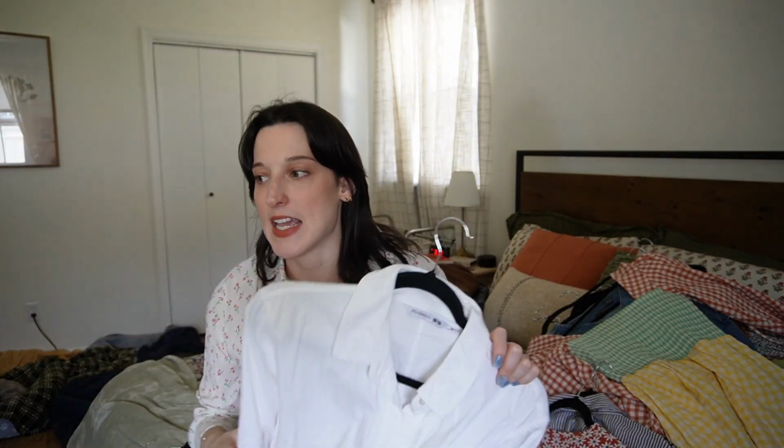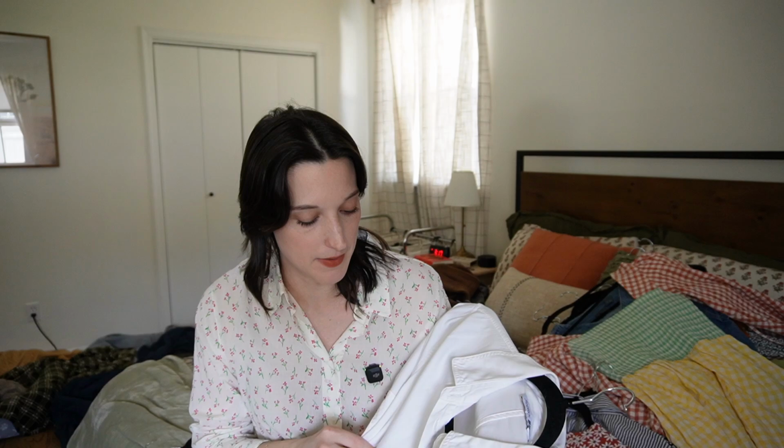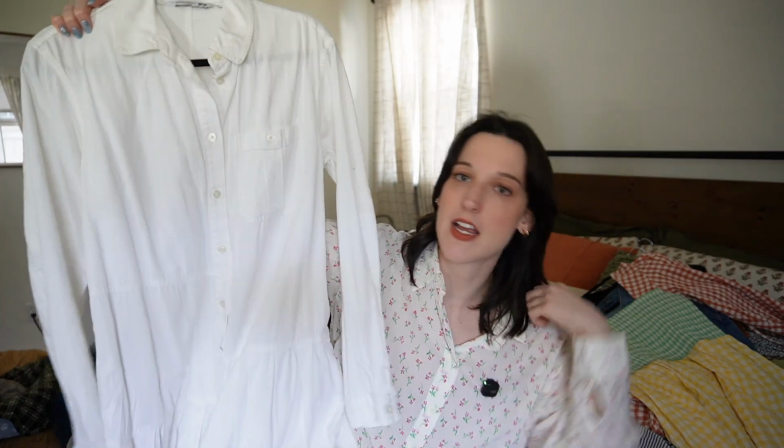And then I thought about tea dyeing it because I think it'd be nice if it was like cream, a bit of an off-white. Quickly dip it in the tea and move on. But I don't know. What do you guys think? Should I just try and style it as is? Should I try and dye it?